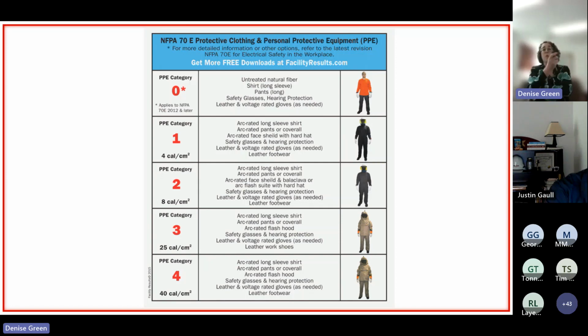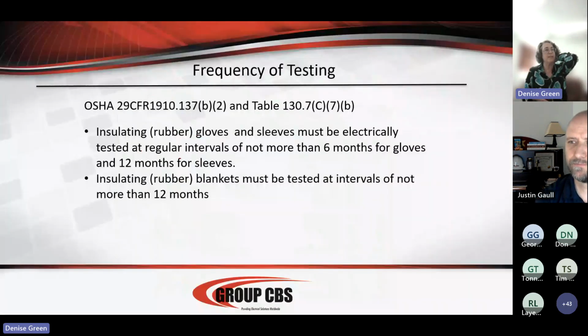Okay. So this is the chart that the NFPA has for PPE. Justin and I had a conversation about what happens over 40. We can talk about that at the end because that's an interesting dynamic of things. I'm not going to read these. This is available everywhere for your review on what is required for each hazard level based on your labeling in your plant.